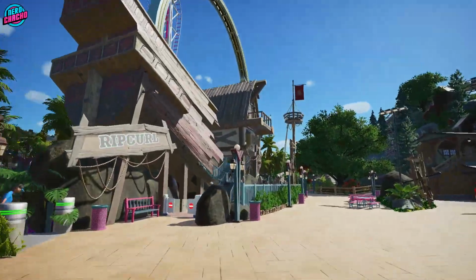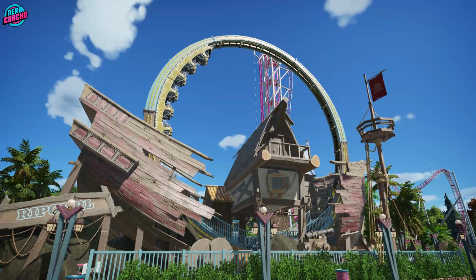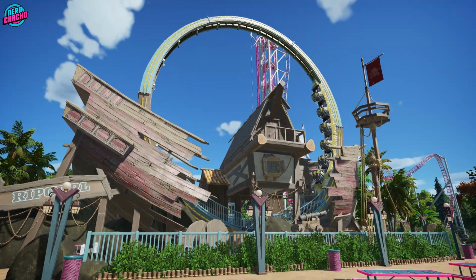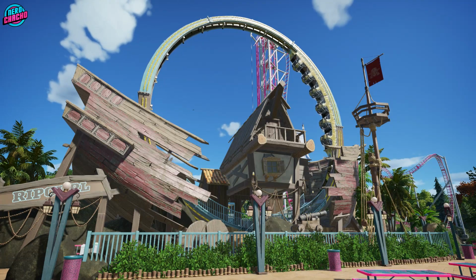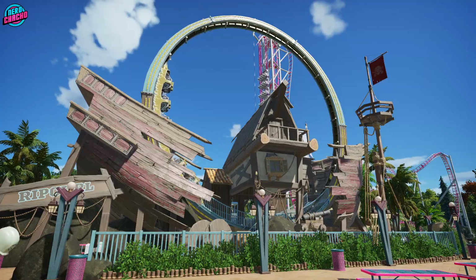There's Rip Curl. Oh, what a Larson looper. Look at this. Like, yes. How many of you can hold your hands up and say that you made an effort to decorate a Larson looper like this? Come on, own up. Who are you?